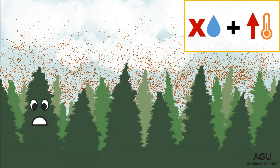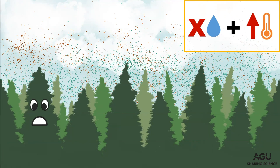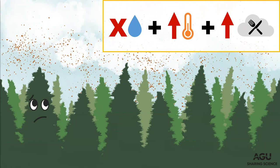Okay, well, what if it's hot and dry? What happens then? Are there more smells or less smells? Did the type of the smell change? Let's give these trees more food. Then they're happier and they don't have to breathe out as many smells, but it's also dry and hot, but they do have lots of food. So what types of smells and how much of each do the leaves breathe out?